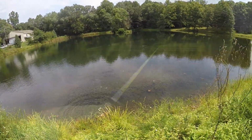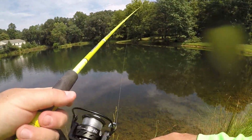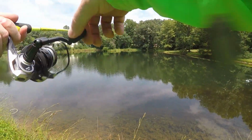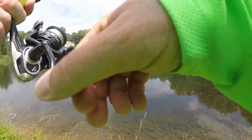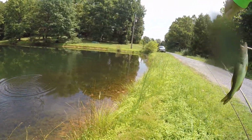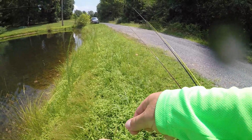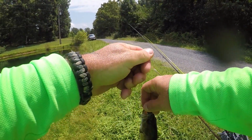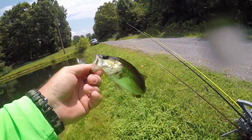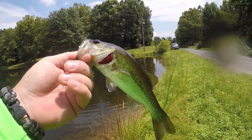Back in the water. Alright guys, a little bit of swim casting. There's one. Alright, switched up. Got him on the swim. Not a bad little bass. There we go. I don't know what number he is, but he popped that right out the gate.